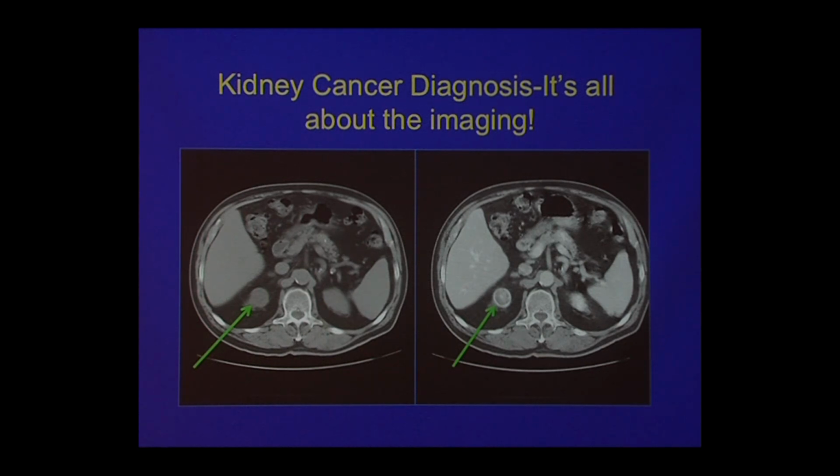Patient is laying on the table with their feet towards us, so we're looking up at their liver and their spleen, and these are the kidneys. And the diagnosis of kidney cancer is all imaging these days. So you don't operate to find these. These are all found and with almost 100% accuracy diagnosed with imaging.